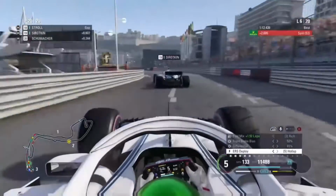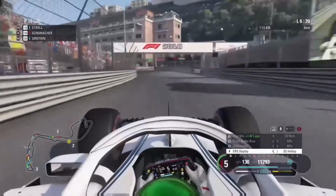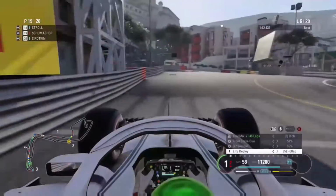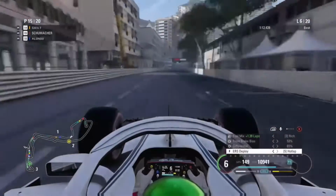But we're right behind Sirotkin now, and we've got to try and make a move and try and get past him as quickly as possible. And we do get past him into that corner there, and we do manage to waste as little time as possible in getting past him. So now we're going to come back onto the main straight, and you can see there's a Ferrari that's just coming out of the pits. So who is that going to be? It looks like it is Sebastian Vettel.